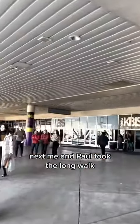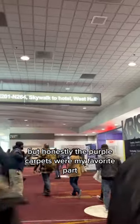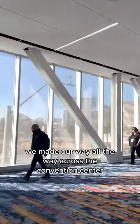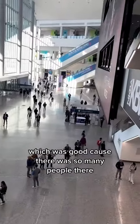Next, me and Paul took the long walk to the Las Vegas Convention Center. This place was huge and there was so much to look at, but honestly, the purple carpets were my favorite part. We made our way all the way across the convention center, went over the Sky Pass, beautiful view of Las Vegas. Again, I cannot say enough of how huge this place was, which was good because there were so many people there.